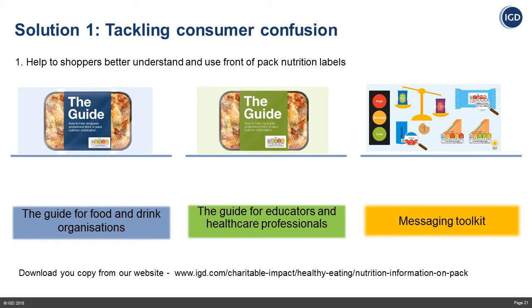So as a reminder, these are the guides that you can download from our website. So please do download them if you haven't done so already, along with our toolkit, so you can start implementing our messages and help people to better understand front of pack labels. The website link is on this slide, which we'll be circulating after the webinar.